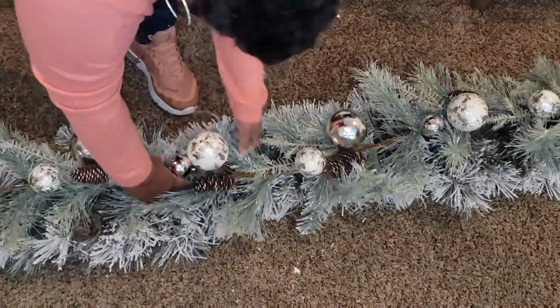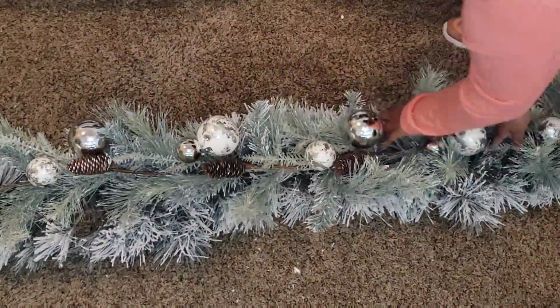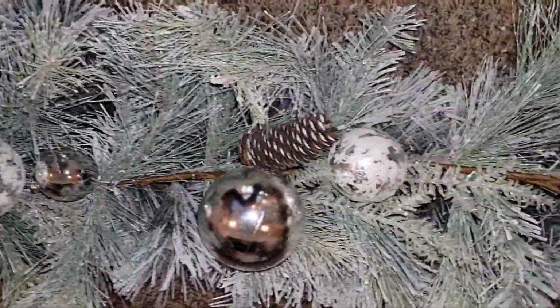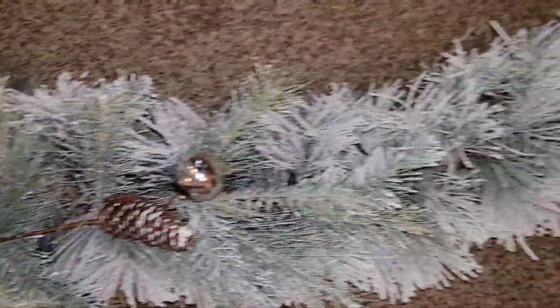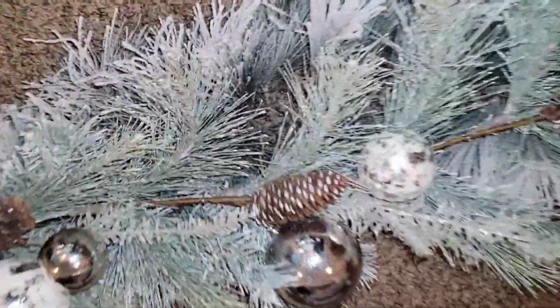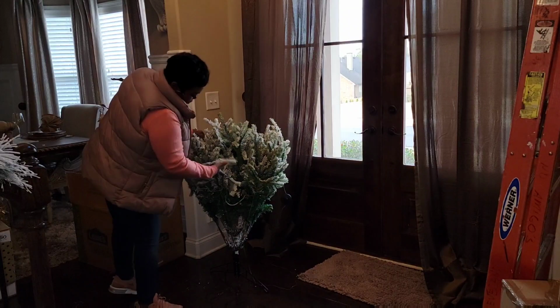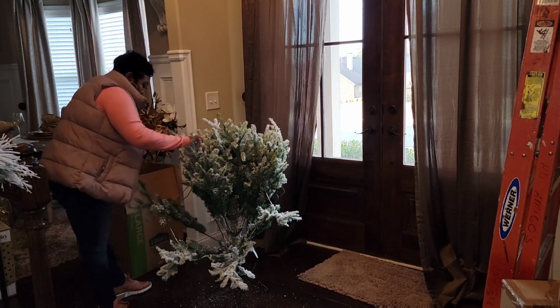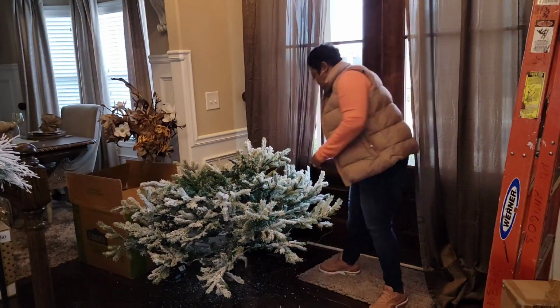I'm taking this beautiful garland I just showed you that I purchased from the At Home store, and I will be placing them in between the more bushy garland to make it look whole and firm when it goes around the front door. I wanted to give it a fluffy feel and a fluffy look. I wanted to make sure that it was absolutely stunning when you walk up on the front porch.